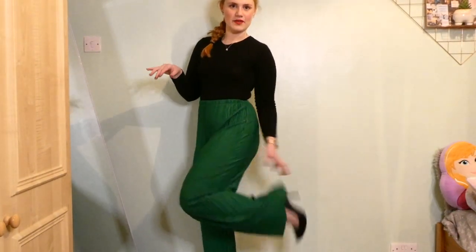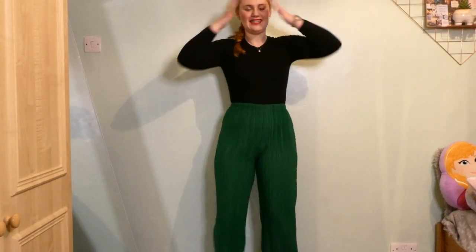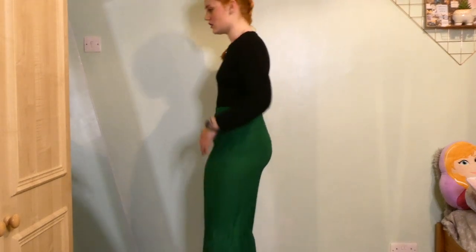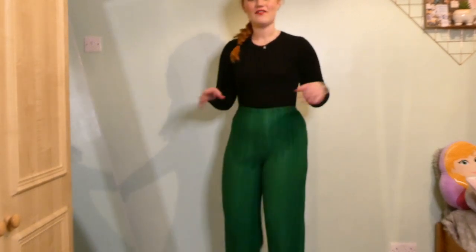And then just some normal heels. Oh my god. I love it. This is just so nice. And they're so soft. I can't stress how soft they are. And they look so nice. I love these.